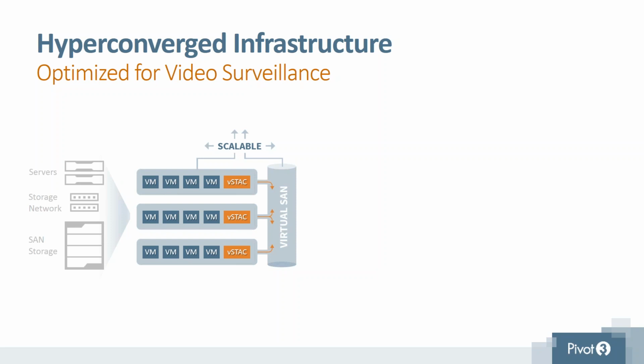Now in the case of video surveillance, each one of those VM boxes would represent a recorder, a video recorder, just like an NVR, right? But we now have the ability to consolidate, in some cases, multiple recorders down onto a smaller amount of hardware. And then secondly, we have our vStack software. That's Pivot 3 software. That's really the secret sauce that makes all of this work. vStack, by the way, stands for Virtual Storage and Compute. And it runs on all of the boxes, all of the nodes inside the cluster.